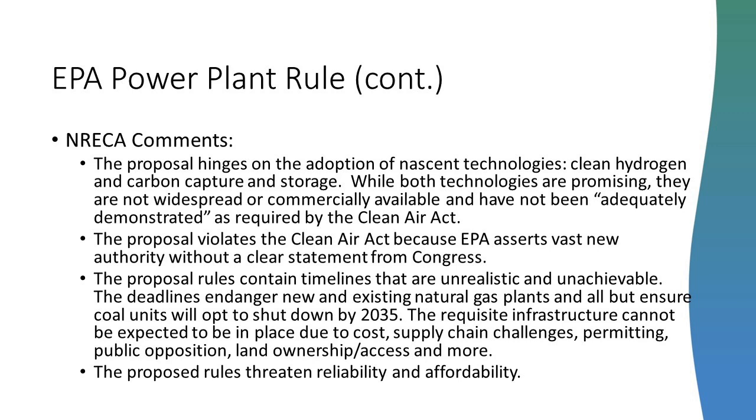It contains timelines that are unrealistic and unachievable. These deadlines will endanger existing gas plants and all but ensure that existing coal plants will shut down by 2035. The infrastructure won't be able to be put in place by then. The supply chain issues we were talking about, permitting, transmission, all of those things are going to make this pretty much impossible to accomplish without just choosing to shut down those coal and gas plants. It's the same thing NRECA is saying that I've been saying at the state level. It's posing a major threat to reliability and affordability.